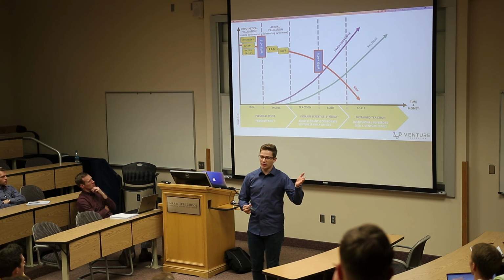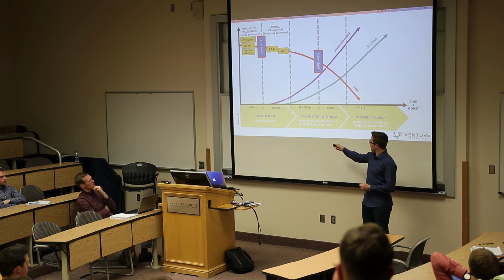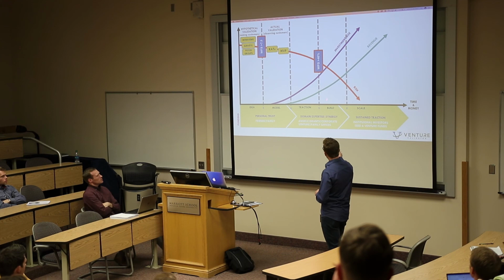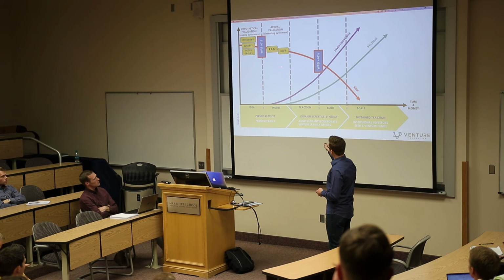What phase of this are we supposed to be in for the competition? Right here. Model and maybe traction. Would you agree with that, Jeff? Yeah, for sure model. And some people will be in traction. I don't think anybody will be in build. There probably won't be anybody in scale. You have to be past idea. So really, rapid assumption tests and MVPs are where most people would be.